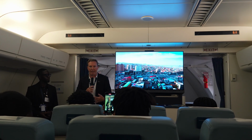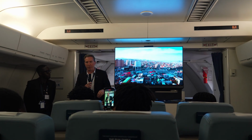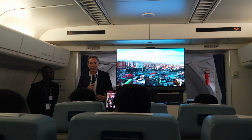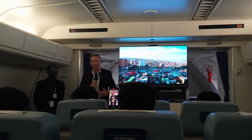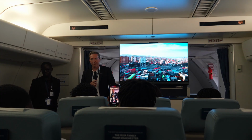Everything that you'll see today is focused on training. Here in Accra on the plane, we're doing all simulation training. So there's no patients coming on the plane in Accra, but we're using virtual reality, artificial eyes, all of this sort of new technology for simulation training.